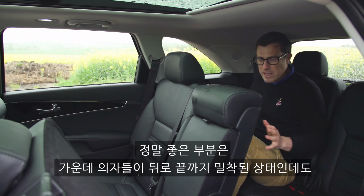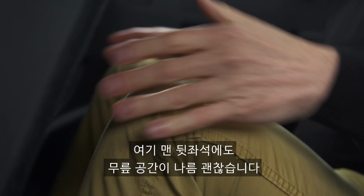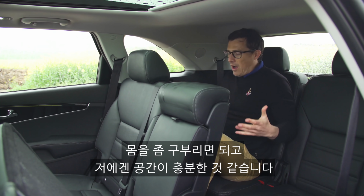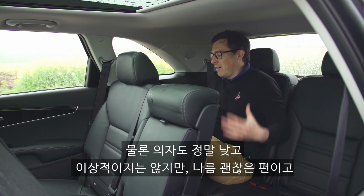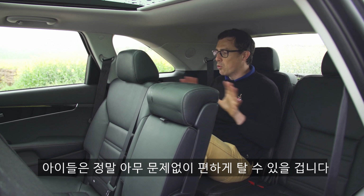Now the great thing about this is that this seat is in its furthest back position and I still got decent knee room. Headroom is tight, look, but I can slouch a bit and I do have enough room. You can carry adults in the back of here if you need to. I mean, it's not ideal, I am sitting quite low, but yeah, it's okay. And children will be more than fine.